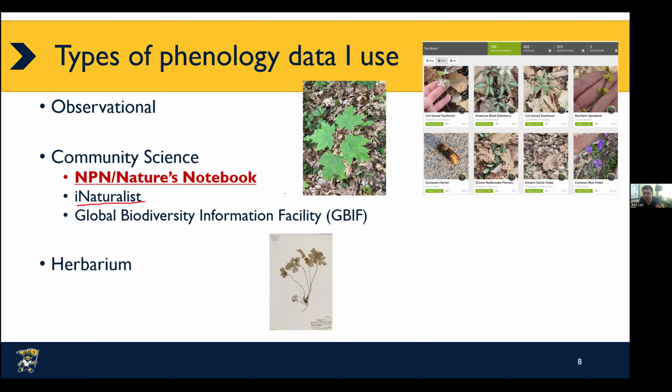When I was in Pittsburgh, I was working at the Carnegie Museum. I got really comfortable working with herbarium specimens. This is another great way to get historical information. You can think of herbaria as a sort of plant library, where plants were collected in the field, mounted to paper, and preserved. They also contain information about where and when they were collected, and that allows us to use them for this type of phenological study.